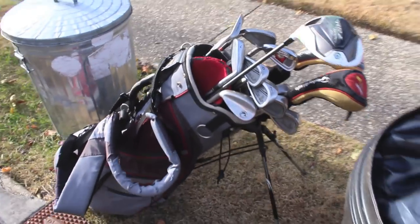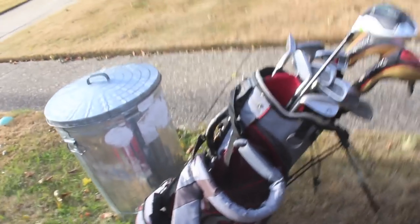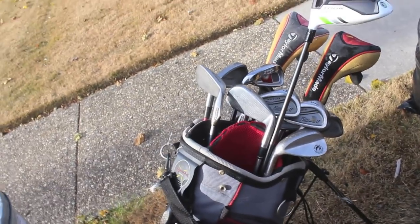Hey, look what we got going here. This is looking like a nice find right here, boys. Golf bag score, taking the whole one. This is trash, right?